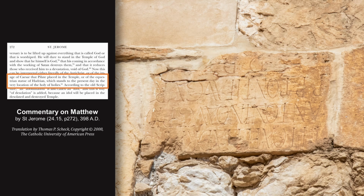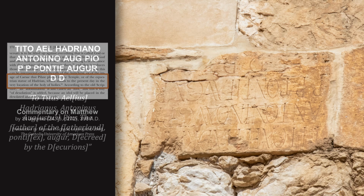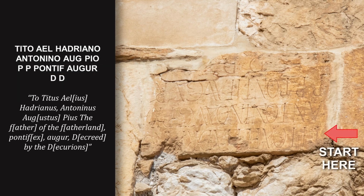Now, these statues were probably destroyed during the time of the Byzantine Christians, or maybe later with the Jews in around 614. We do know this, that later the Muslims, around 638 AD, utilized this one stone, pulling it out of the rubble, to build the current wall we see today. The inscription, which is written upside down in English, reads, "To Titus Aelius Hadrianus Antoninus Augustus Pius, the father of the fatherland, Pontifex, Augur, decreed by the Decurions." So that's what it reads. It was probably a mount on one of those statues, because it's talking about how Hadrian dedicated these statues to his adopted son, Antoninus Pius.